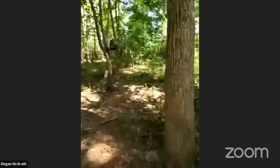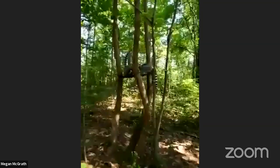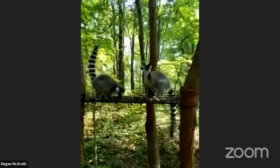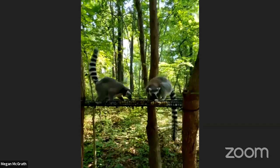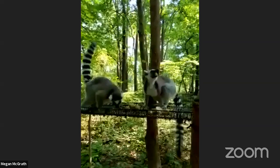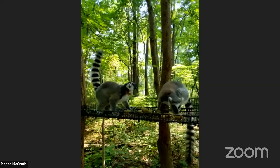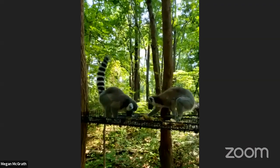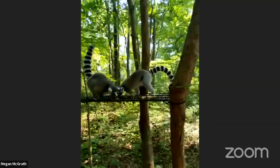And then over here, we have Lila and Aristides. So Lila is on the right and Aristides is on the left. And they're eating their breakfast too, but you'll notice it looks a little different. So we have different types of food for the different kinds of lemur. We call this lemur chow. It's a special type of primate food for old world primates that has everything that they need in their diet. And so they're chowing down on their breakfast.